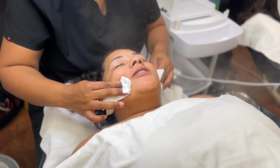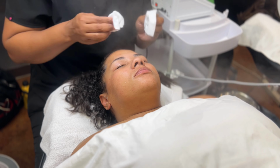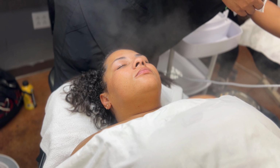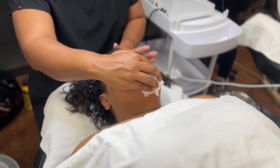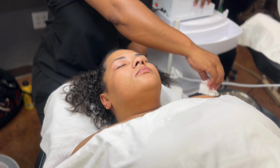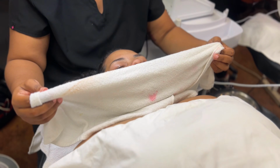You don't want to expose open skin to open skin. Okay, so when we exfoliate the skin, when we are extracting, when we are doing any form of heavy exfoliation, microdermabrasion, the extraction spatula, any of those type of things, we're actually pulling off those old skin cells and we're revealing new skin. And that's where you get that shine and all that good stuff.